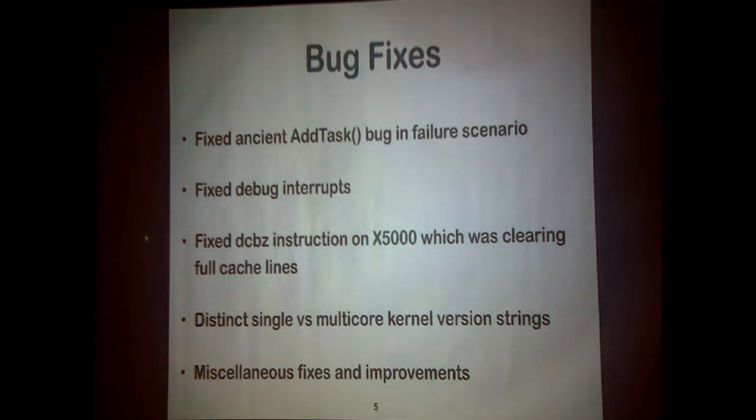Also, we have distinctive kernel versions. So if you're wondering if you have a multi-core kernel, you just go version kernel and it'll tell you. So no, you don't, because I didn't release it to anybody. But when the time comes, that's how you can tell whether you're on a single or multi-core kernel. Of course, miscellaneous things have been fixed and what have you.